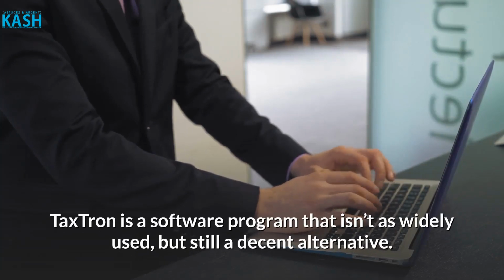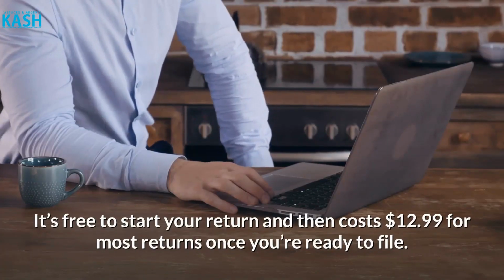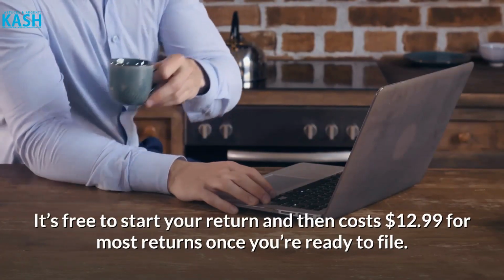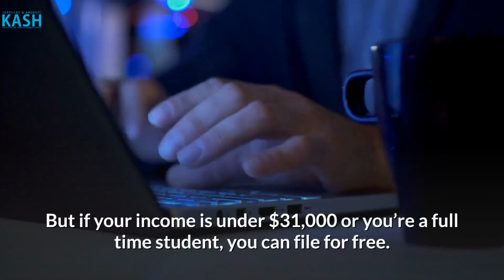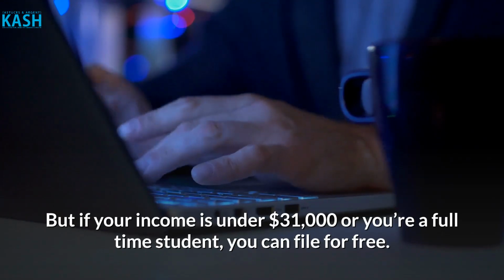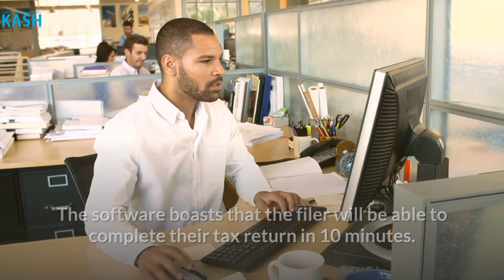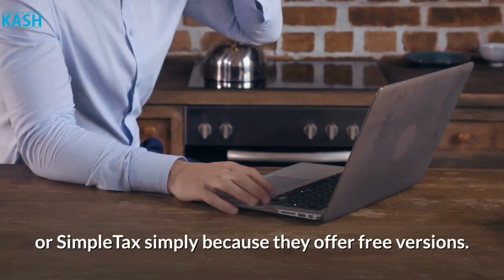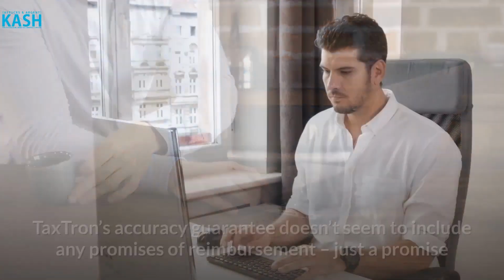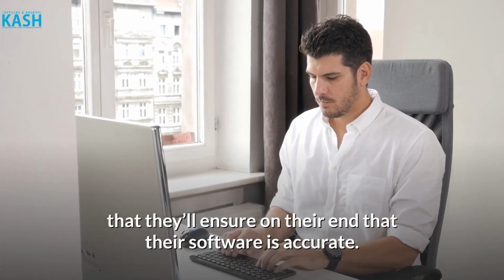TaxTron. TaxTron is a software program that isn't as widely used, but still a decent alternative. It's free to start your return and then costs $12.99 for most returns once you're ready to file. But if your income is under $31,000 or you're a full-time student, you can file for free. The software boasts that the filer will be able to complete their tax return in 10 minutes. While the program is a decent alternative, most people would be better off using TurboTax or SimpleTax simply because they offer free versions. TaxTron's accuracy guarantee doesn't seem to include any promises of reimbursement, just a promise that they'll ensure on their end that their software is accurate.